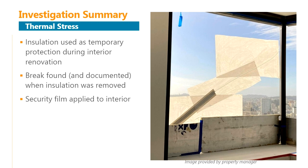They did document this breakage before the storm even came in. So we did have documentation that this pane was actually broken due to something other than the storm prior to the storm's arrival. To mitigate the risk, they knew the storm was coming. They applied a security film. This is a common approach that glaziers try. Security films or tape, you can see they have both. However, security films and tape do not really provide structural strength.